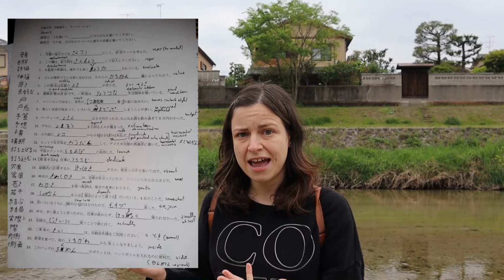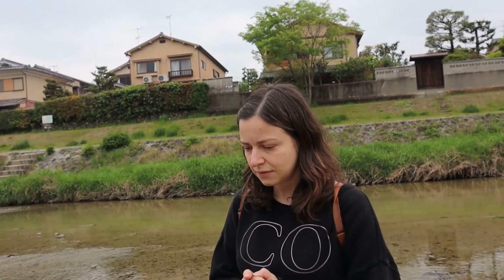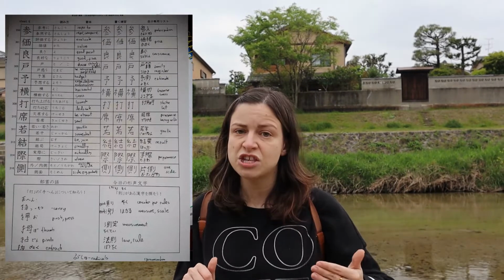So we write them in hiragana because this is very important. Then the teacher goes over the meaning of all these words, these 24 words in particular, but also anything else in terms of words and grammar that we may not understand in the 24 sentences. Then we get the other sheet, which has the 24 new kanjis listed.